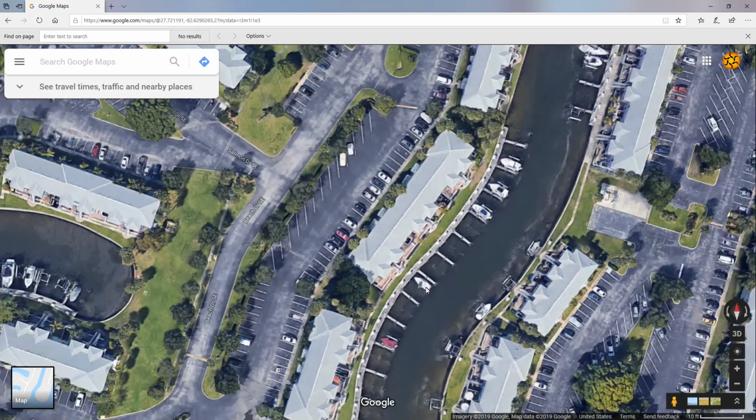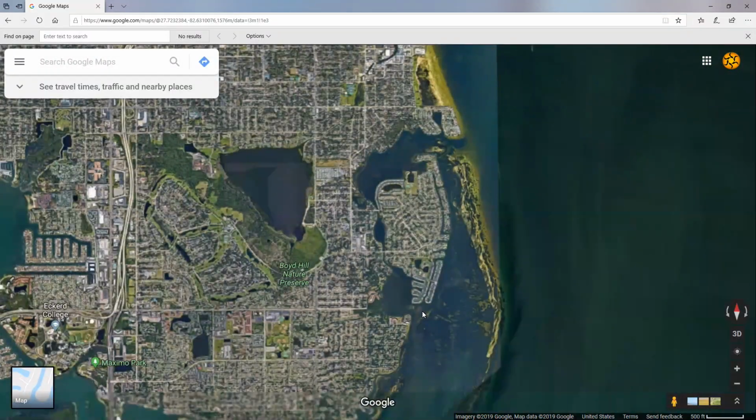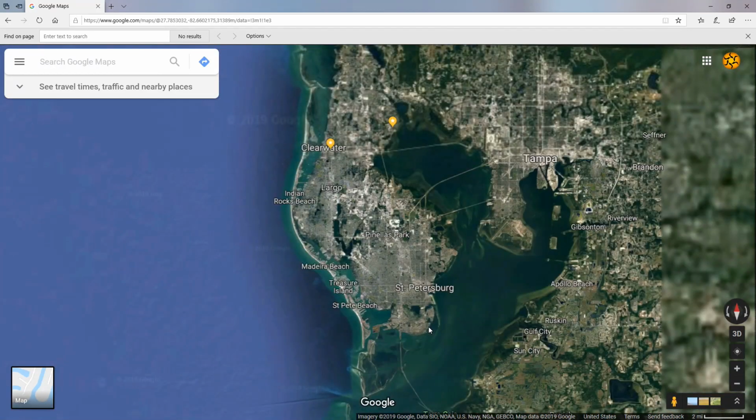Our new sailboat is 40 miles away. We'll have to motor and sail the entire distance back home. We plan to take the intercoastal waterway to avoid the waves and wind out in the open Gulf of Mexico.